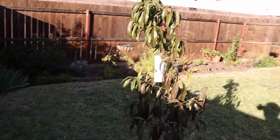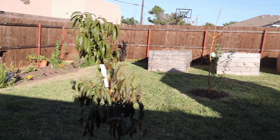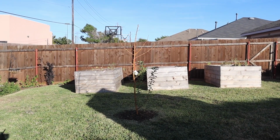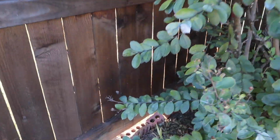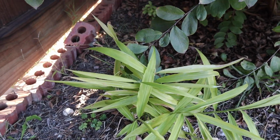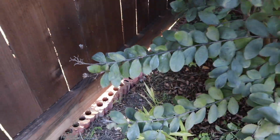Alright, then this is a new addition. This is a nectarine plant or tree. This is my new nectarine tree. And then over there is the Honeycrisp apple that I planted in April. And I planted ginger right here in this spot. And I believe it's time to harvest it right in October. So I have to check that out and see if I have any harvest from the ginger.